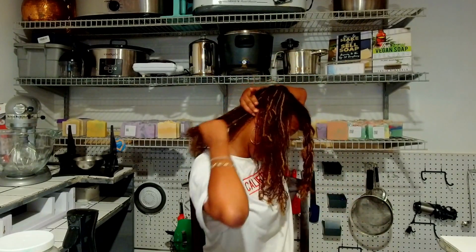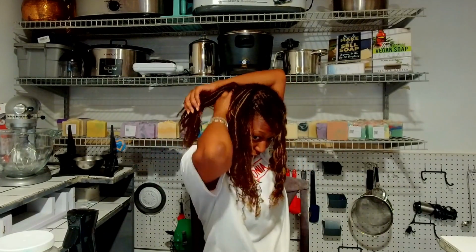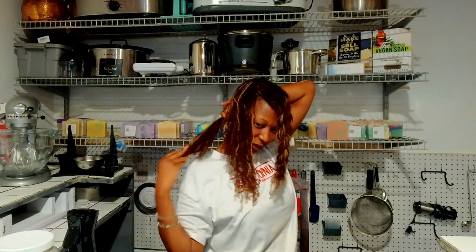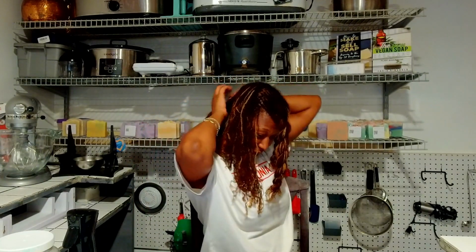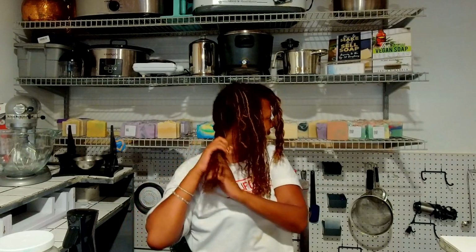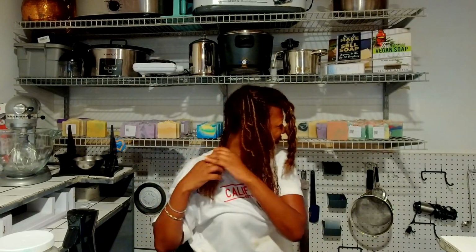And then I'll take my hands, rub it into the scalp and down the shaft of the hair. And sometimes you got oil on your neck and all that, but who cares? Normally you're about to get in the shower anyway. And then again, I'll just do a little 2-strander. And then we'll be coming around to the last side, and I will tell you all about what I've learned with the locks.